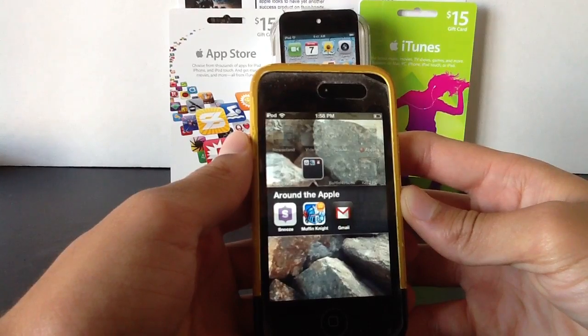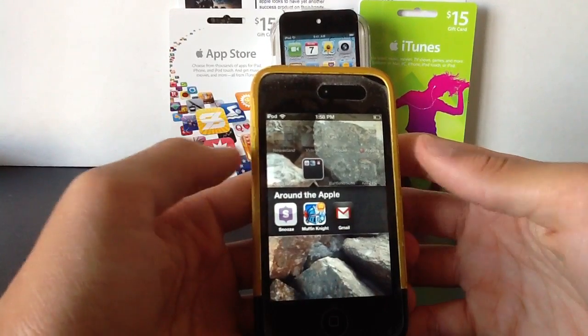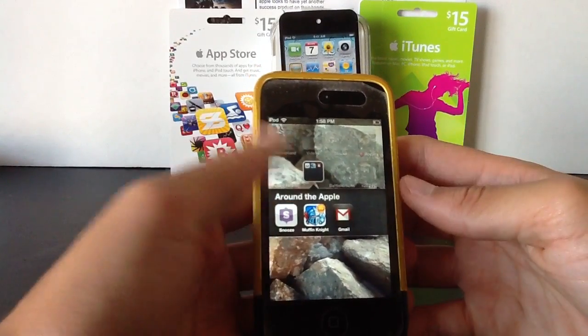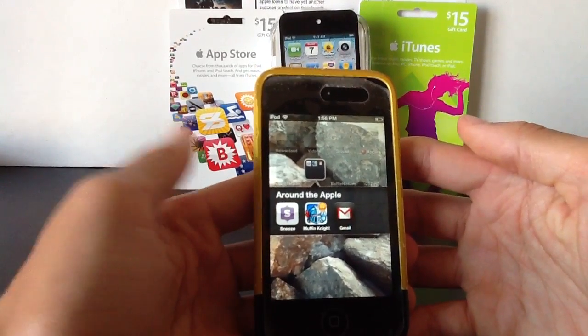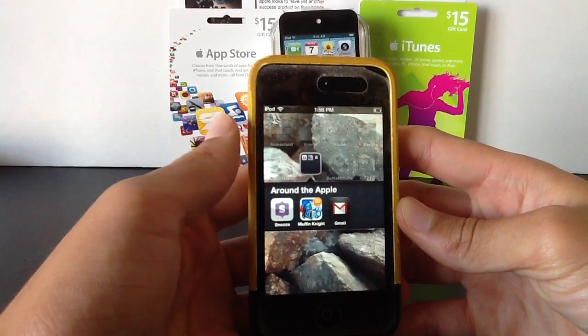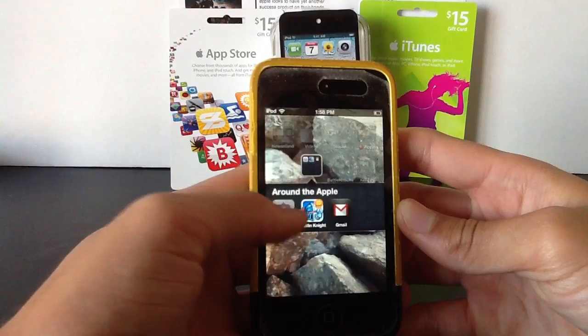Without further ado, I'll be making a summary of some applications that I found pretty nifty over the past month. Some are pretty fun, some are games, some are just regular, useful, everyday applications, so I recommend staying tuned for that. Let's start off with the application Snooze.